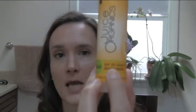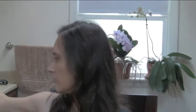Juice Organics has an SPF 30. It's a light tint moisturizer. And I absolutely love this stuff because it replaces foundation, it is a sunscreen, and it is a moisturizer. So I get 3 products in one with this. And I absolutely love it. It's not oil-free, so if you have particularly oily skin, tough luck. I like it for my normal to dry skin.